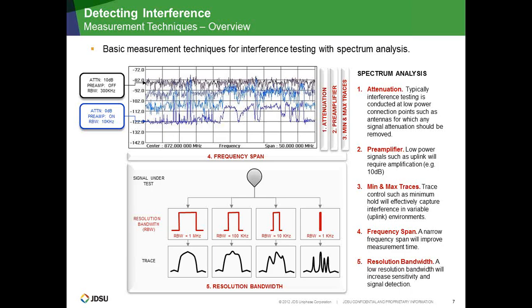So again, these are just some of the techniques. I'm going to be talking a little bit more about other aspects of looking at the uplink, for example, or even having a good signature of the noise floor. That's more related to the trace control and trace management.